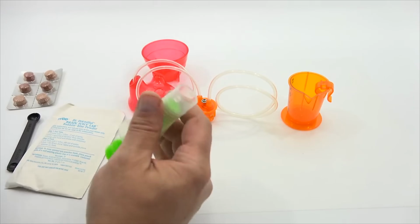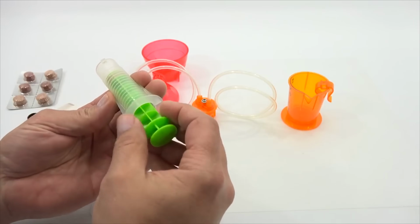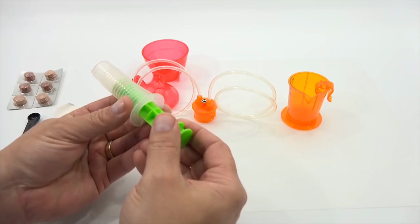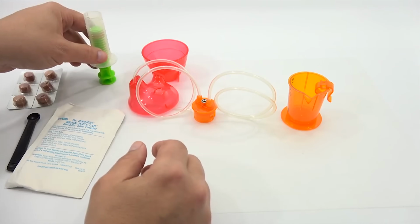Insert the cylinder plunger 3/4 of the way up into the cylinder, set aside. Okay, so I was looking at this. They don't give you a mark, but you would figure that's about half, and that's about 3/4. Set aside.